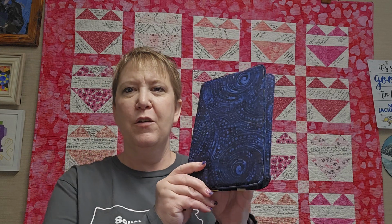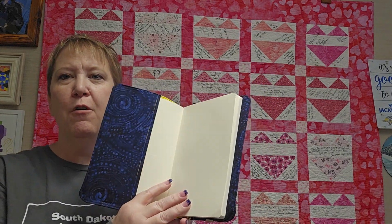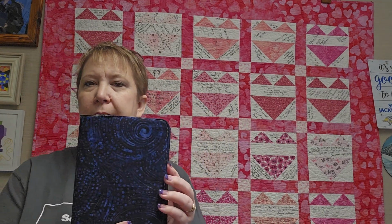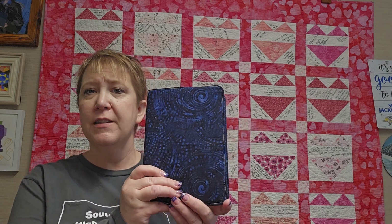So I'm going to start with a couple of finishes, and I have been really on a journal kick. I think maybe in the past I've showed you some of the journals that I made, but I wanted a work journal. And so when I was at a work conference a couple months ago, I received a lot of the A5 journal size.